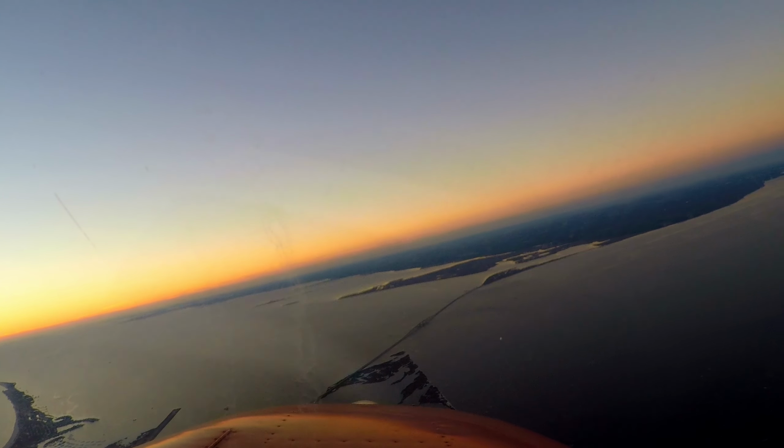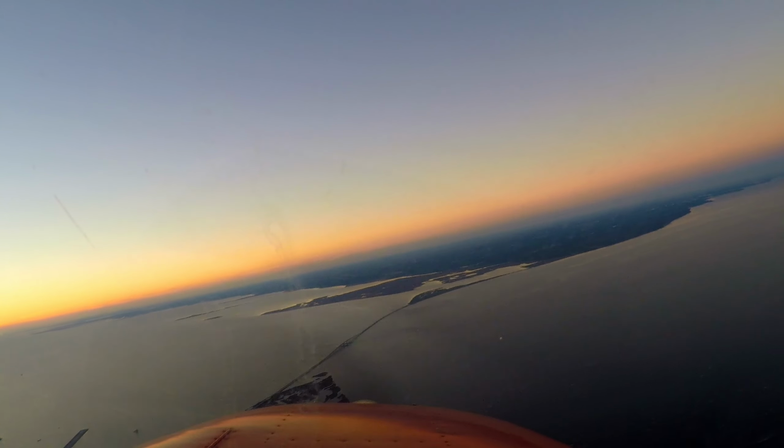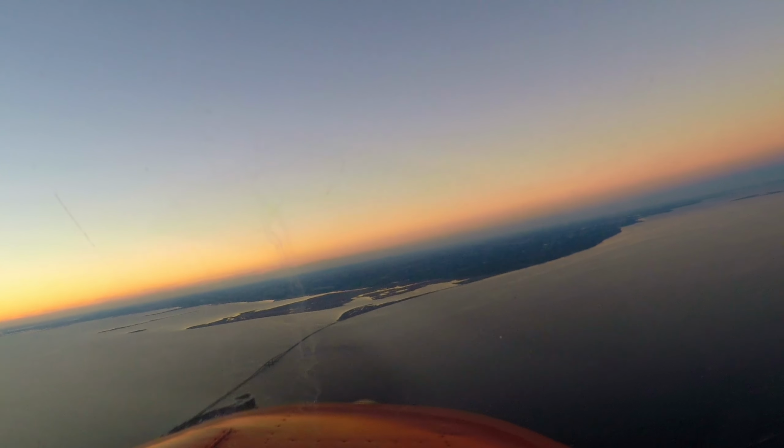Bobby chain traffic, Skyline 4 to make Golf Papa is 10 miles to the northeast. We'll be entering a left downwind for 13. Bobby chain.